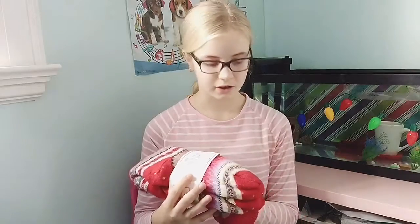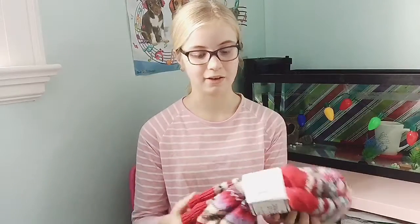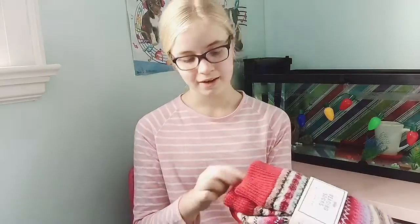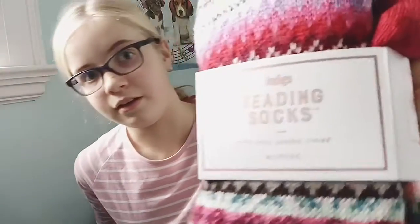So with the new hamster, I got this. I also got new socks. This is not part of the pet stuff, but I got reading socks because they are ginormously massive, but they are so cozy on the inside. There's wool on the inside and it's really soft. So I got reading socks from Indigo.